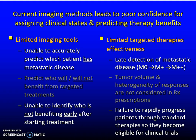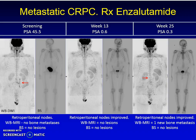One of the other problems with bone scans is that we are unable to identify who is not benefiting from treatment early after starting treatment, which means that we fail to progress patients to standard therapies so they can become eligible for clinical trials or the newer types of treatment. So I just wanted to show you an example of that.